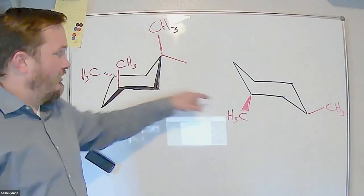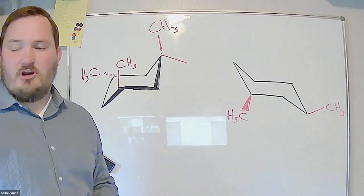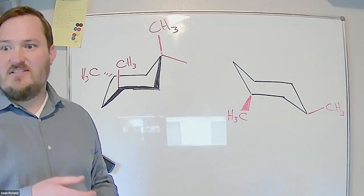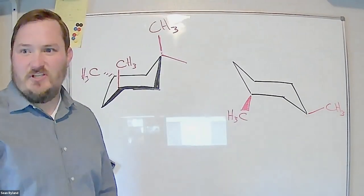It's a little bit harder to visualize with the armrest ones, but it's because you have to remember that the bonds around those carbons are going to rotate to stay away from the other bonds, to stay in that tetrahedral shape. And that winds up pushing them from being axial to equatorial or vice versa.